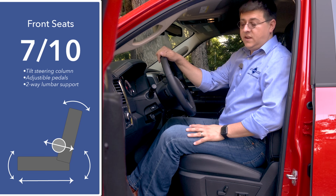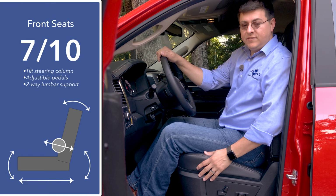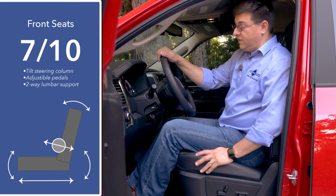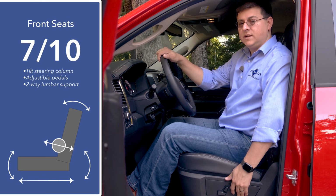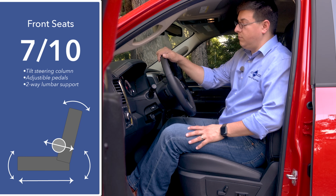When it comes to front seat comfort, I'm going to give the Ram 1500 7 out of 10 points. These seats are very comfortable for my 6-foot frame, but you should know that they're not quite as adjustable as some of the competition, and that's why I've had to remove a point or two.